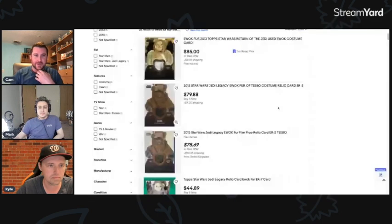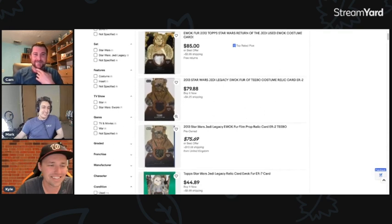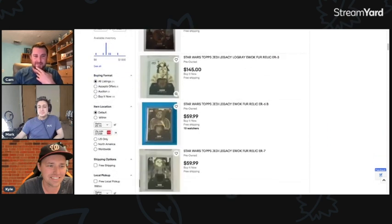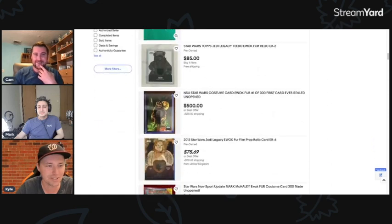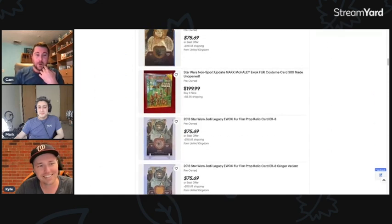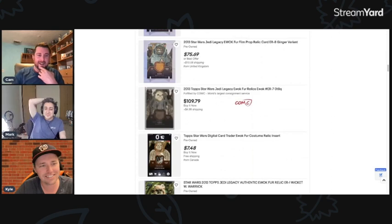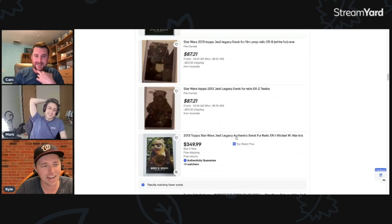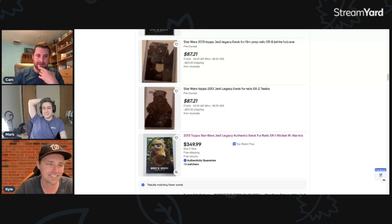I just discovered a new type of card since we're talking about it, and I had no idea this existed, but I think I sent it to Mark. In the year 2013, we thought it was a good idea to make Ewok rookie patch cards. Look how expensive they are. For those hardcore Ewok collectors out there, once you get the Wicket 10, this is where you need to go. You can get actual Ewok skin. An autographed Wicket is 349, but BIN.